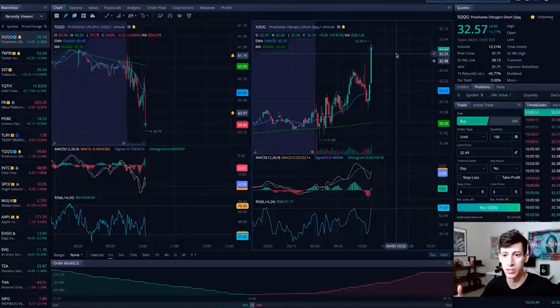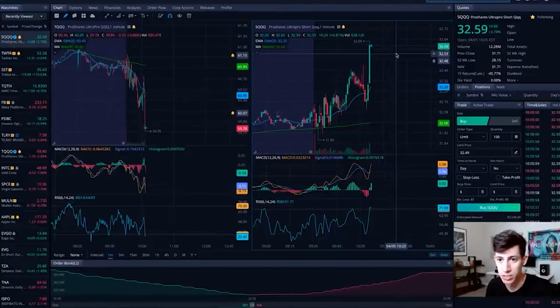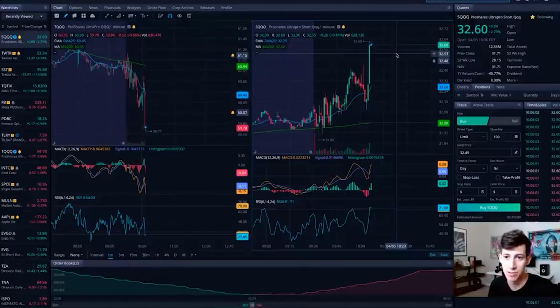Because I don't make necessarily too much off of SQQQ, my risk to reward ratio has to make sense. Hey, if I think I can make 3%, what's my downside? It needs to be less than 3%. I need to make sure that I manage and mitigate my risk to less than 3%. The numbers have to make sense.